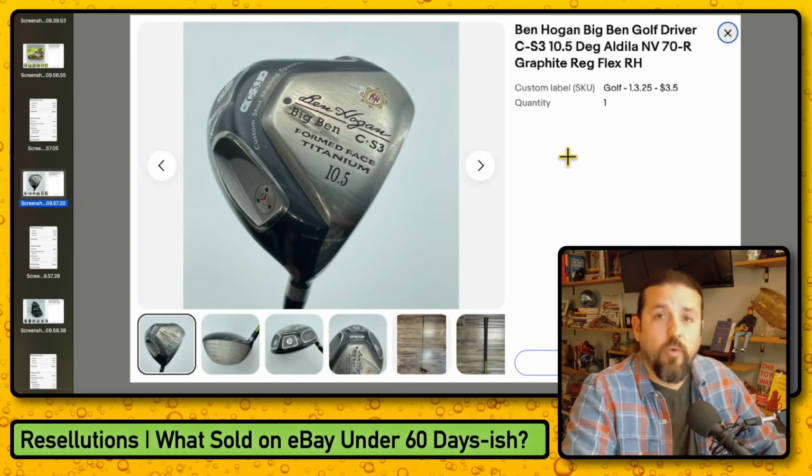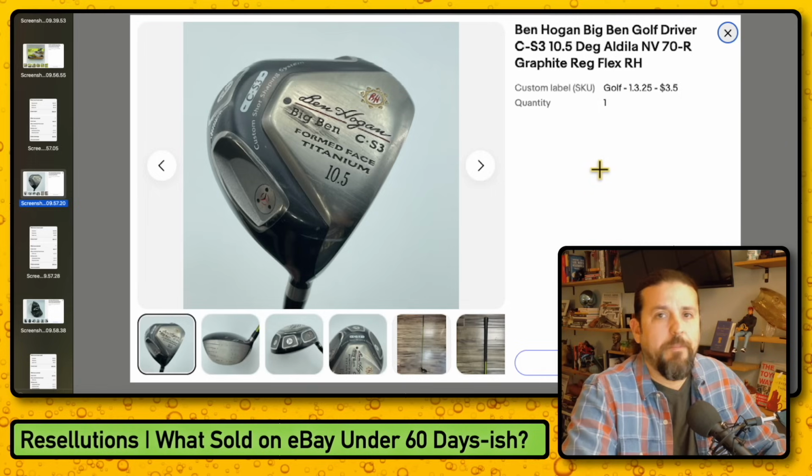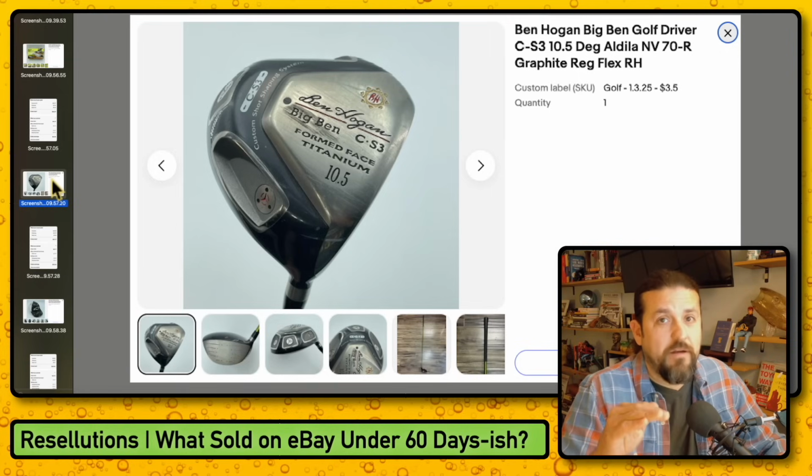Here we go. For those that are wondering if a golf club sells, they do. Ben Hogan Big Ben Golf Driver. I bought this for $3.50 and I put it up on the 3rd of January. It is now February 24th. So about a month and a half, under the 60-day mark. Look at this. Sold for $33.98, $14.99. After fees and everything, I brought home $32.24. So about $29 in profit. Very easy to ship out. Super easy to ship out.